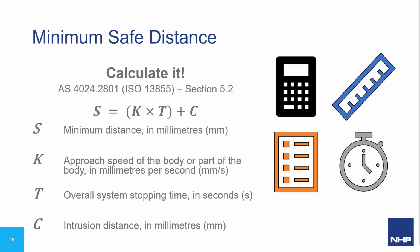The formula is as such: S equals K times T plus C, where S is the minimum safe distance that we want to calculate, and it's given in millimeters. K is the approach speed of the body or limb in millimeters per second. T is the overall stopping time of the machine, given in seconds. And C is the intrusion distance, or how far can we reach into the protective field without tripping anything, again given in millimeters.